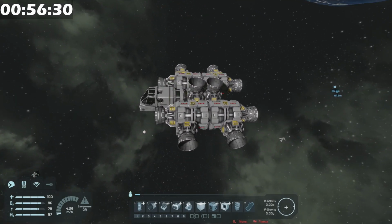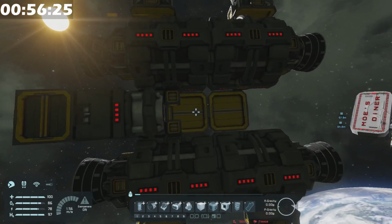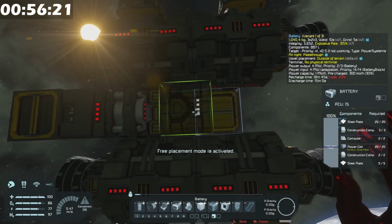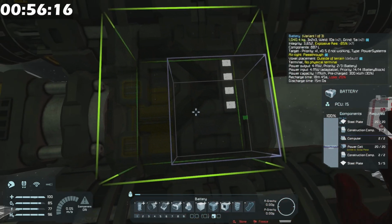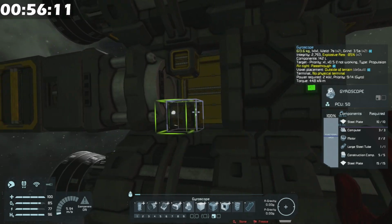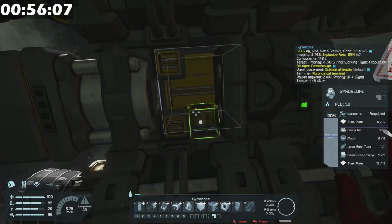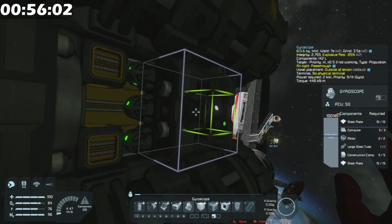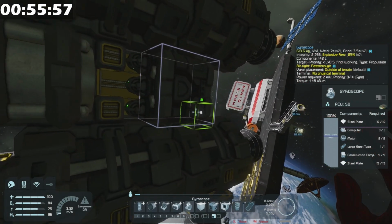Now, I guess before I get too far, let's stick all the important bits in. We should only need 1 of those. I'm going to give it... yeah, we can still run conveyors through there. Gonna give it 2 gyros. Maybe 3 gyros. Because I think these things are going to need some power.